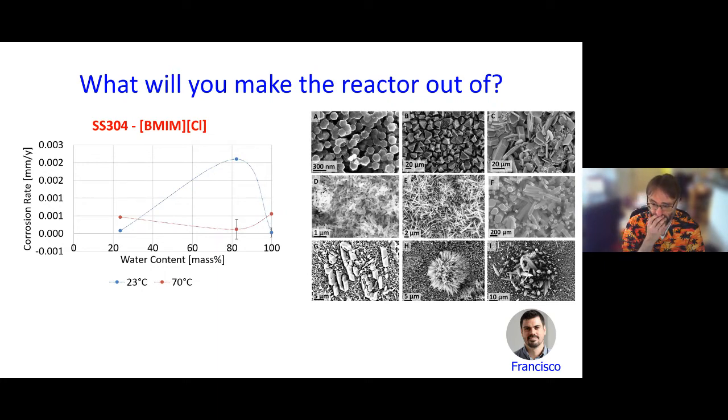So I did what any academic would do. We undertook a corrosion study, and I've shown some data from a publication from a commercial ionic liquid that shows that it is really confusing. And one of the reasons it was really confusing is that the action of the ionic liquid on the steel, this is just quite simple stainless, stainless steel 304, but the action of the ionic liquid was really, really unusual.